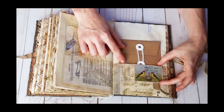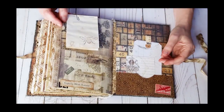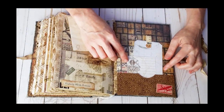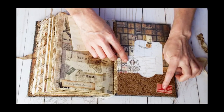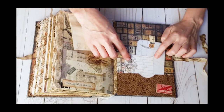Here is another pocket with a little piece of Tim Holtz ephemera and an envelope just tucked in that side. And then a little mini notebook right here on the back. In this sewn pocket, there's a vintage stamp down here. It's a U.S. airmail stamp, and then a couple of journaling tags in that.